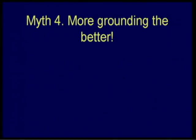So now let's go to myth number 4. More grounding, the better. I mean, come on, we've all done that. It's like octane: 82 octane, 87 octane, 90 octane, 91. Hey, there's a special fuel that you can get, 107 octane, 140 octane. No, you don't want to put higher octane in your vehicle. You're spending more money, and there's a good chance you're going to damage the equipment.